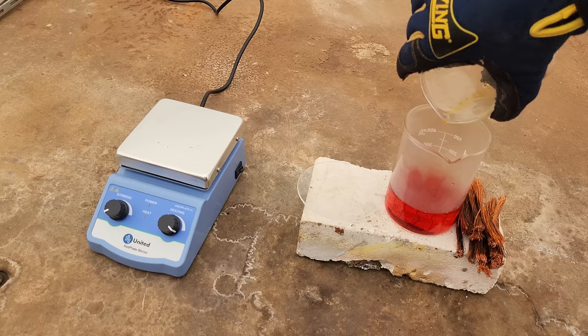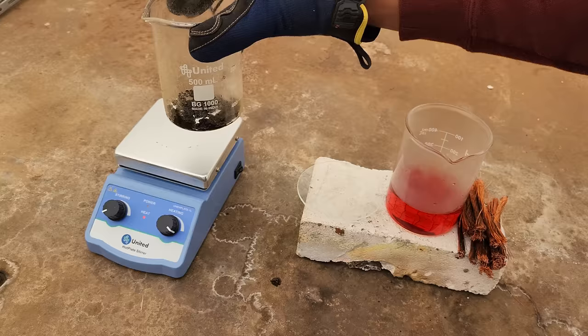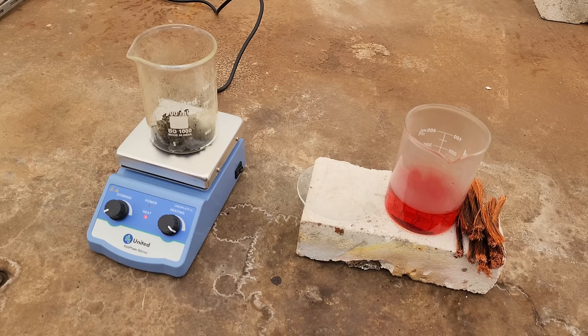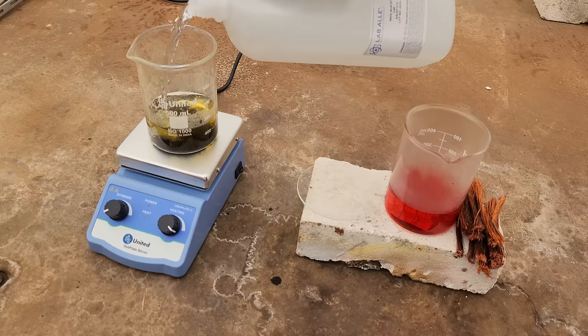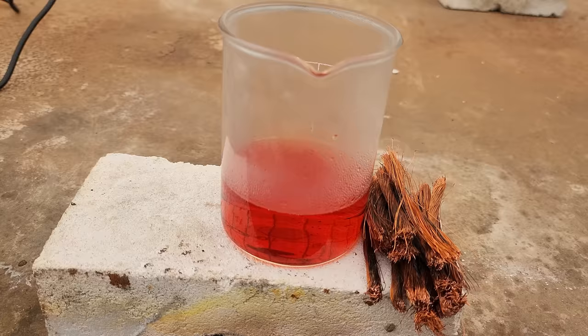Oh, that's sludgy. Kind of muddy. Okay, now I'll put some more water in. Some more nitric. And we'll continue the reaction. Okay, let's see what happens here.